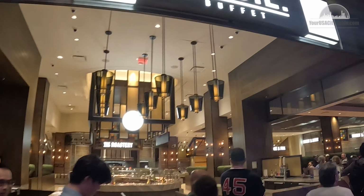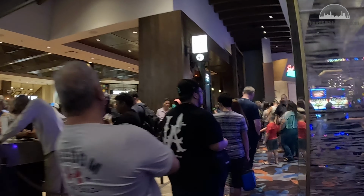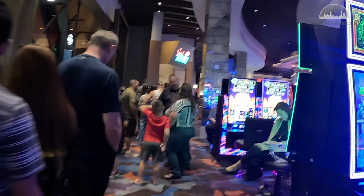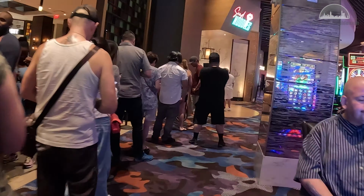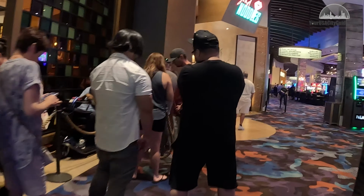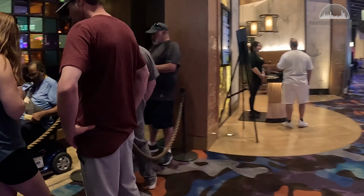Honestly, the whole queuing system is madness, and it's actually designed to keep you in the resort so you go and spend some money while queuing. They could just use Open Table like everyone else, but that is not going to keep you in the resort. This is designed as a loss leader to get you into the resort and spend some money at the Palms.